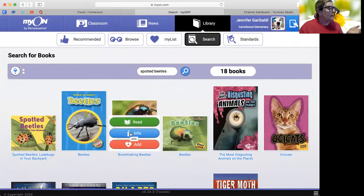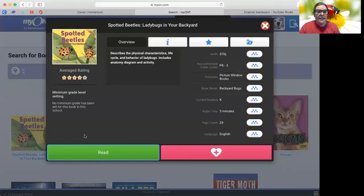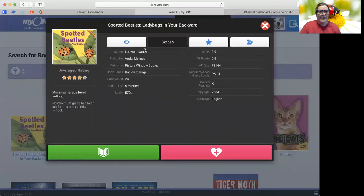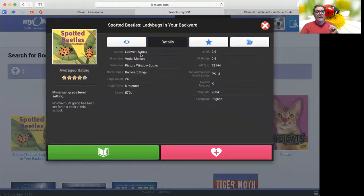It says Spotted Beetles by Nancy Lowen. Let's look at the info to see if this is the book by Nancy Lowen. It is author Nancy Lowen. So my friends, that's how you can check. If you have an assignment for a Mayan book and you're not sure which one it is, you can always go into the info, like where we go to see if it's the just right book for us. You can click the I for information and it will give you the author as well. So we're going to read this book today, okay?